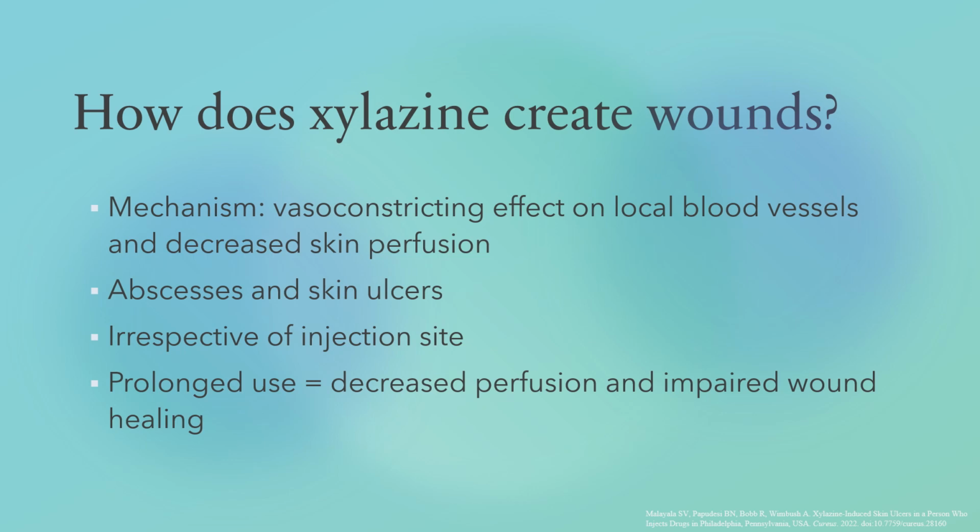The wounds can happen irrespective of injection site because the alpha-2 receptors that xylazine works on are scattered throughout the entire body. And if a person uses xylazine for long enough, this will further decrease perfusion and impair wound healing.